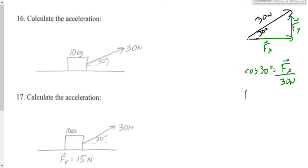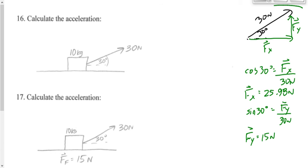So what is Fx equal there? 30 times cosine 30 is going to give me 25.98. And then we're going to say sine 30 degrees is equal to the y component. This is the opposite side of the triangle. So Fy ends up equaling 15 newtons, I think it is. Let's box that off to the side there, right?